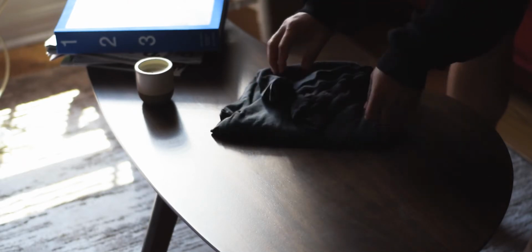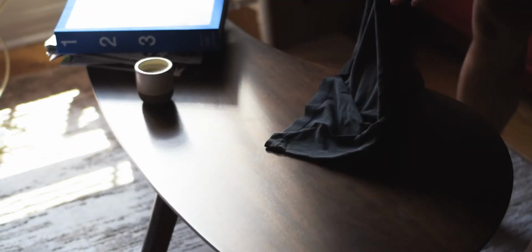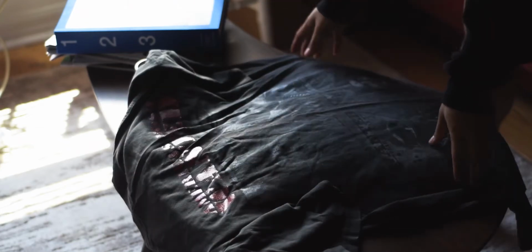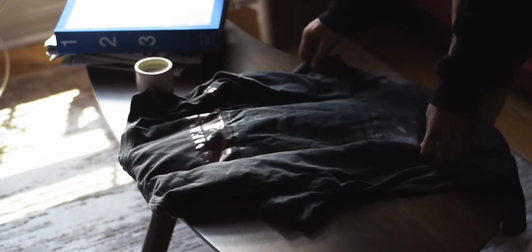I'm going to be showing you an example of what I do when I shop for vintage shirts specifically. And I know that thrifting in person is a lot more satisfying than finding it online, and a lot cheaper as well. But if you're looking for something specific or you're just not finding anything at your thrift shops, this is definitely your best bet.